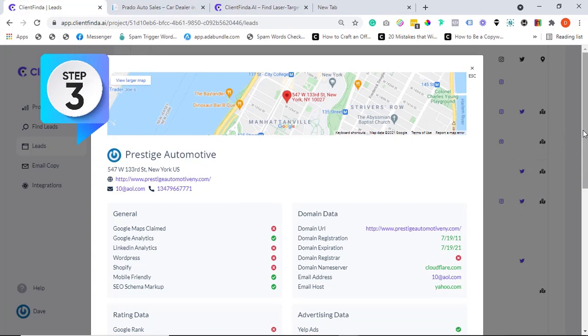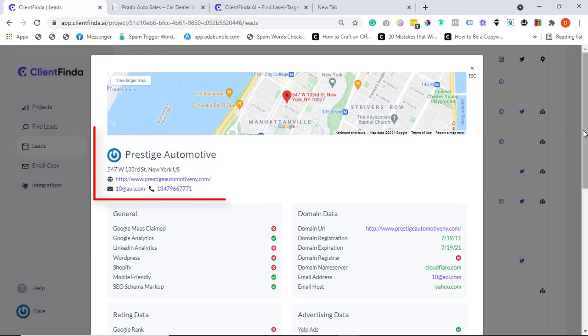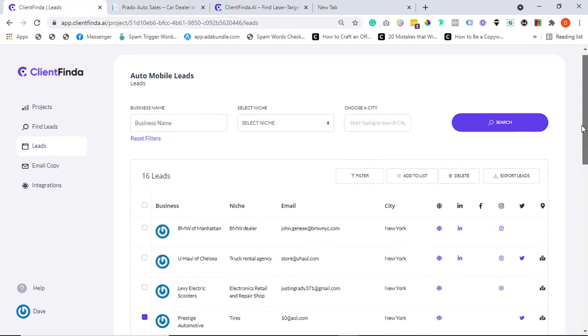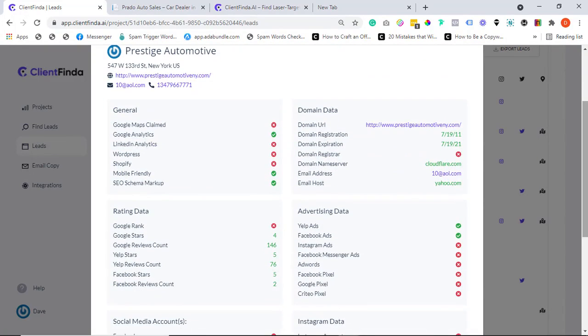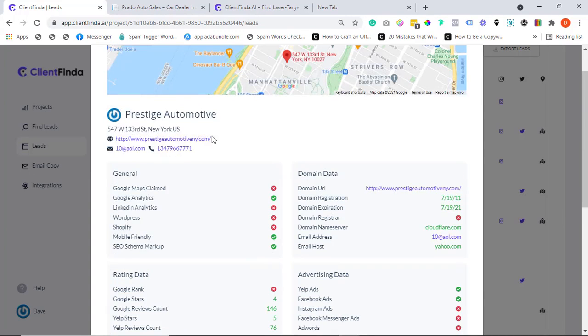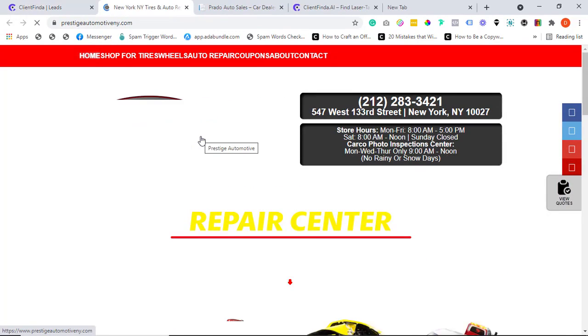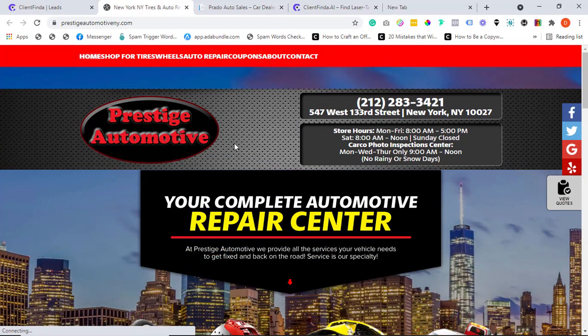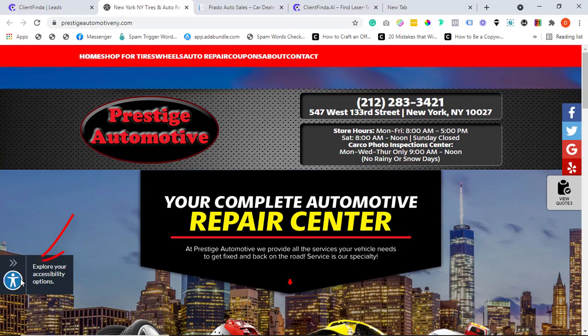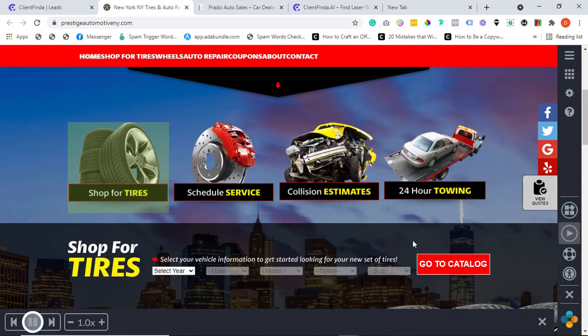And finally, step 3. Reach out, close clients, and profit massively. Does the lead have a mobile responsive website? You'd see it right here. If not, you can offer your expertise and get paid. You can even go ahead to check out the website and learn more stuff about the lead. All right, awesome. This one has an ADA compliance widget active. So this means they already understand the importance of being ADA compliant. This makes them an easy sell.